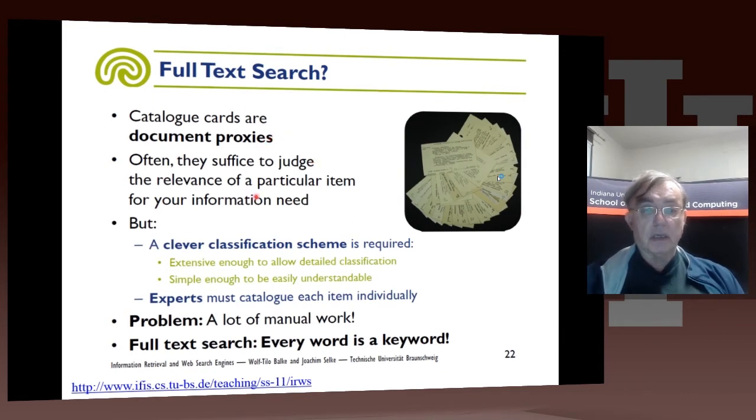So we can use catalog cards, and although you can view them as document proxies, and as a sort of summary of a document, I don't think that if you use the catalog cards, you get the right answer. And the huge advantage of text search, as it says here, is that every word is a keyword. Given that we have computers which are capable of processing all the words in the document, I think there's little doubt that full text search is the best approach.